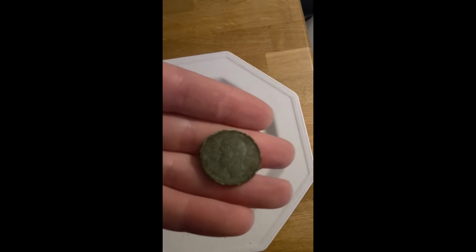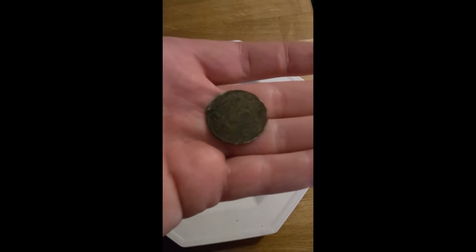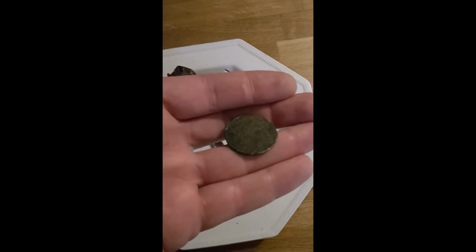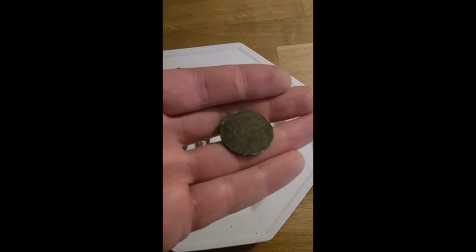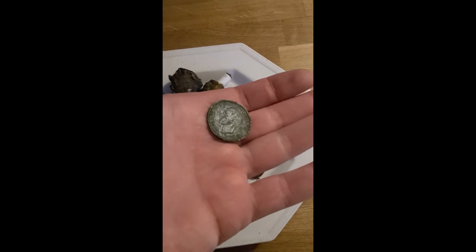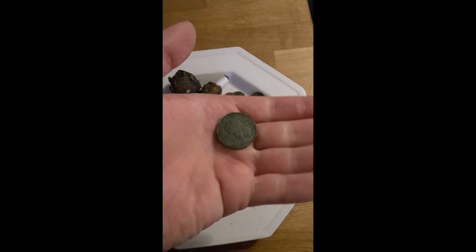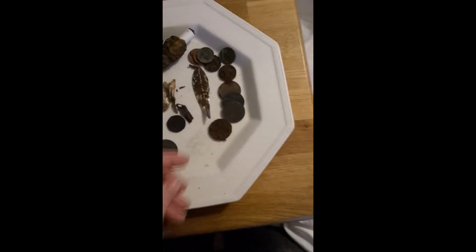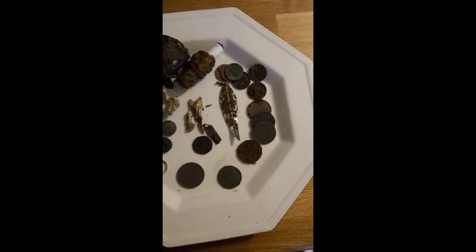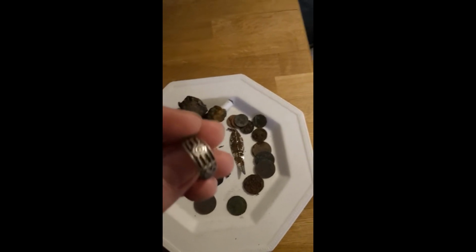Now this is a nice find. This is a half penny, like the other one, but this, well, it needs a little cleaning up, but there's a ship on the back, and there's the head there. If I can get that the same note. Yeah, 1940. 20 pence. And then we come to this.